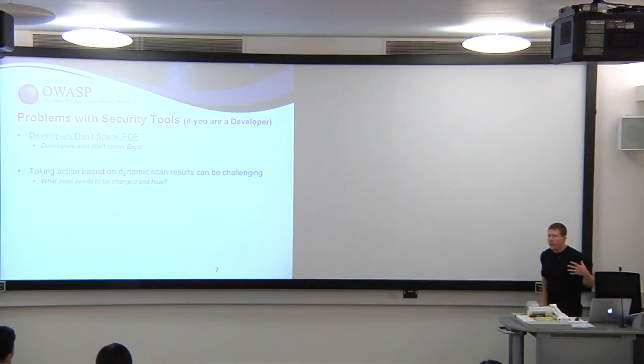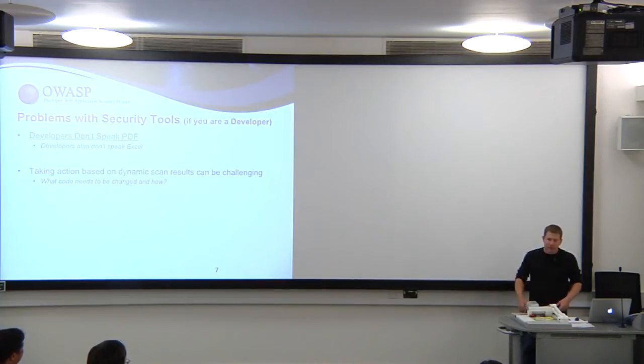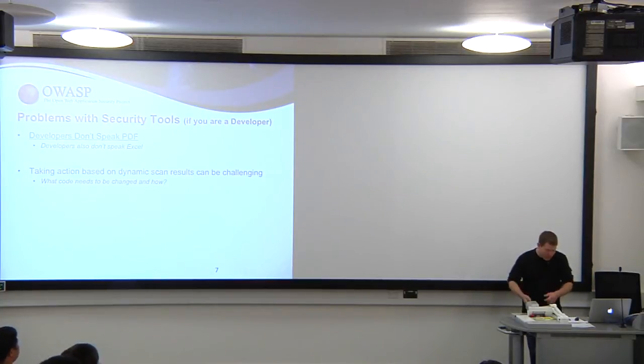The problems that we see with security tools, if you're a developer, as I mentioned before, is that developers don't speak PDF. We see this pattern over and over again: security comes in, runs a scan, generates a 300-page PDF with a color graph on the front page, hands it to the development team and says, "I did my job, now you fix it." Apparently you guys are bad at software because we got a 300-page report and the graph's in color. And there's a lot of red on the graph, so you guys need to go for it.